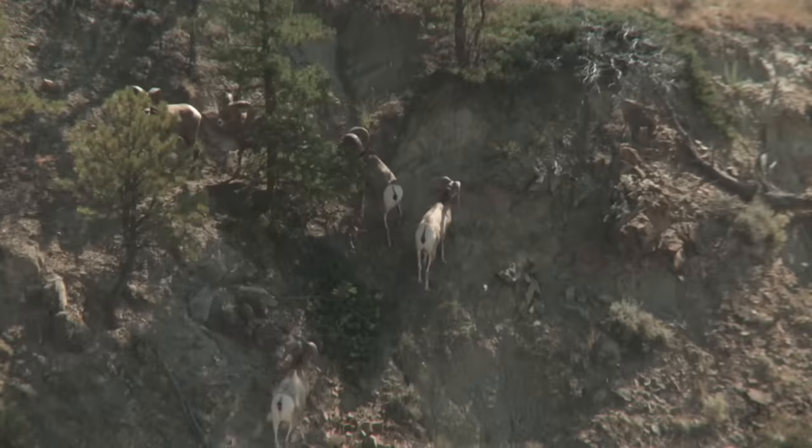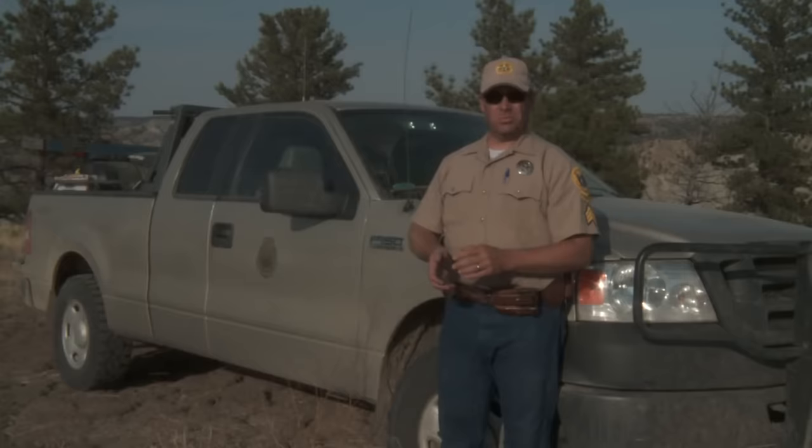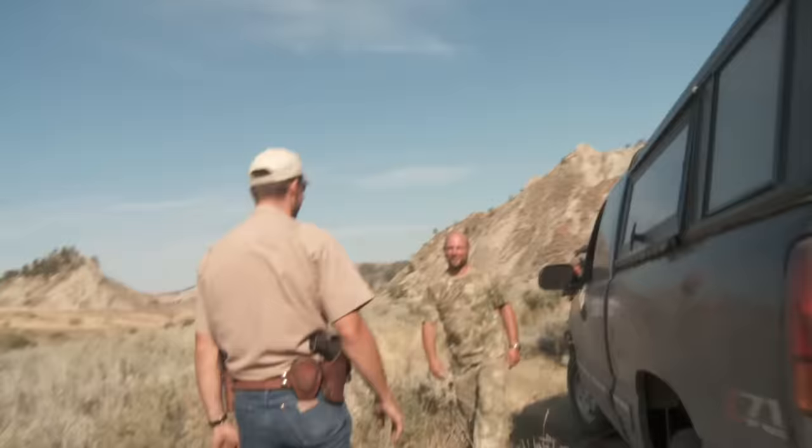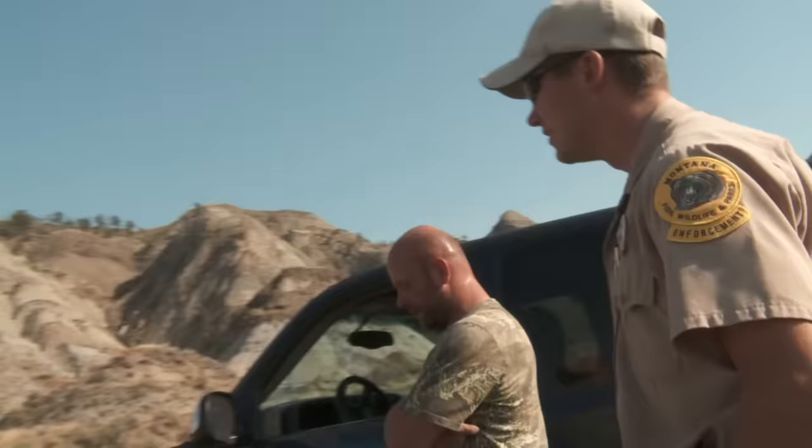On the opening day of the season, we've just been told by a hunter that there's been a ram harvested by a young lady in the hunting district. It would be the first ram of the hunting season in hunting district 680. I'm Wes Odekoven, I'm the game warden in the area. Sweet. I guess we'll get to plug a sheep. That's great. Yes, you will.